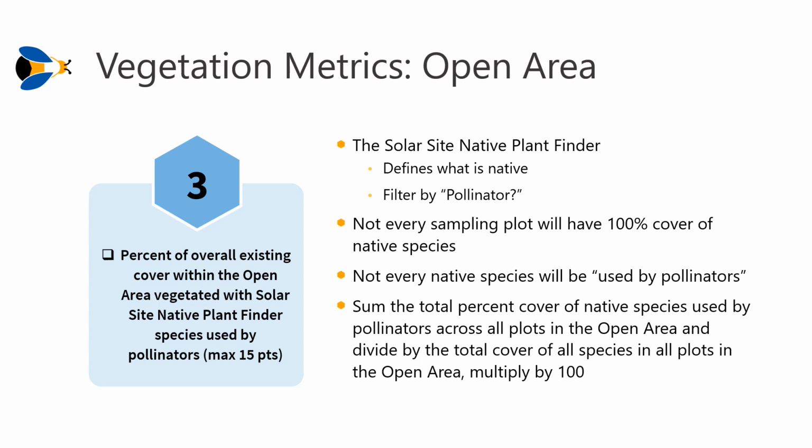Not every sampling plot will have 100% cover of native species, and not every native species will be used by pollinators. This question is particularly geared to flowering plants that would provide food sources for these species. Sum the total percent cover of native species used by pollinators across all plots in the open area and divide by the total cover of all species in all plots in the open area, multiplying by 100.